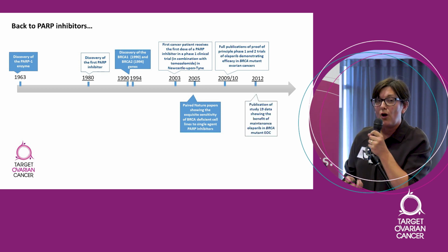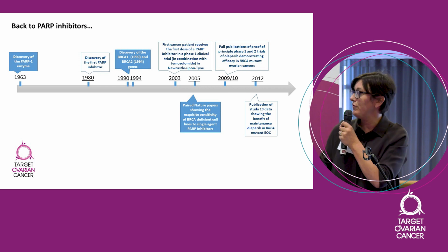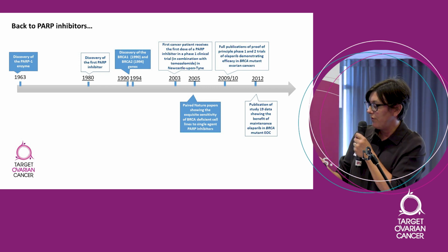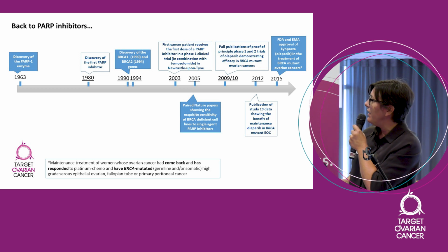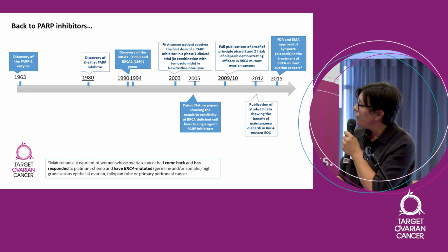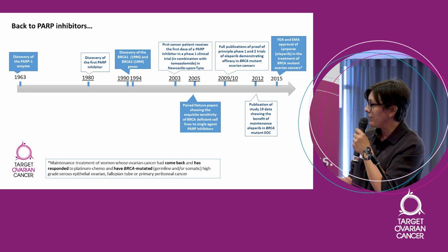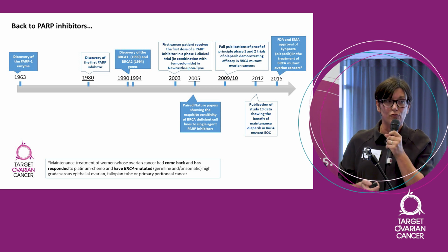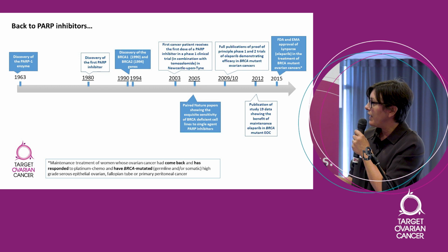And then in 2012, we had a study showing the benefit of maintenance olaparib, so that's having treatment after response to chemotherapy, and that was known as Study 19. And then we got to the end of 2014, I think it was December 2014, where the FDA and subsequently the EMA approved olaparib in the management of ovarian cancer. Now, the FDA is the Federal Drug Agency, so that covers America, and the EMA is the European Medicines Agency.